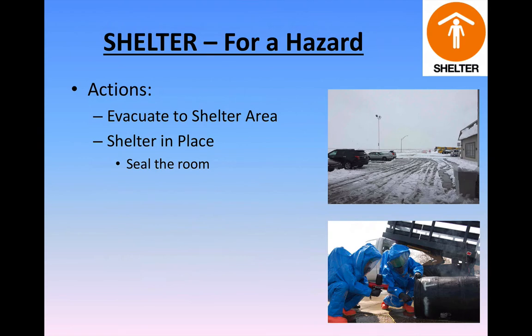And folks may hear the word shelter in place for a specific hazard, and that usually is as a result of a weather-related event, high winds, ice storm, those types of things, and maybe even a hazardous material spill that's on the outside of our school that may, based upon prevailing winds, impact our school. We're just going to ask folks to stay inside, close the doors, close the windows, and shelter in place because inside the building is the safest place for us to be.